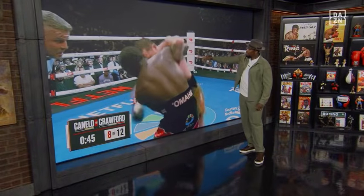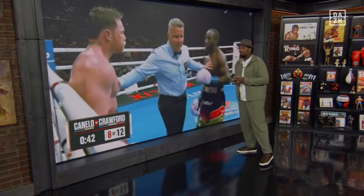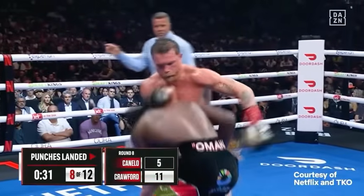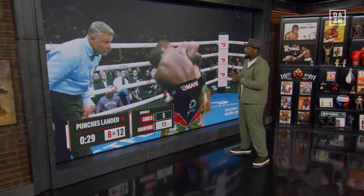Here again, you can see Canelo is clinching. Crawford goes with the underhook and puts Canelo on the ropes. That's done with intent, and that comes from Crawford's wrestling background. Immediately right here, look what Crawford does, guys, immediately. As soon as he goes into the clinch, the first thing he wanted to do was work his free hand. He wasn't there to, what I like to call, make silent agreements.